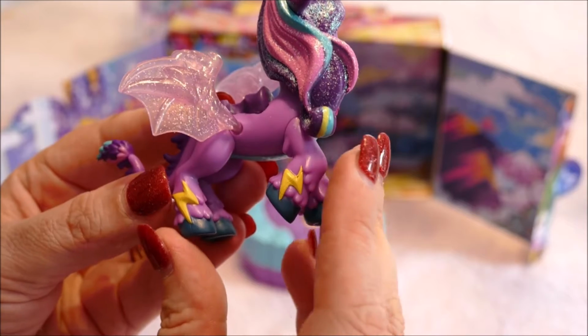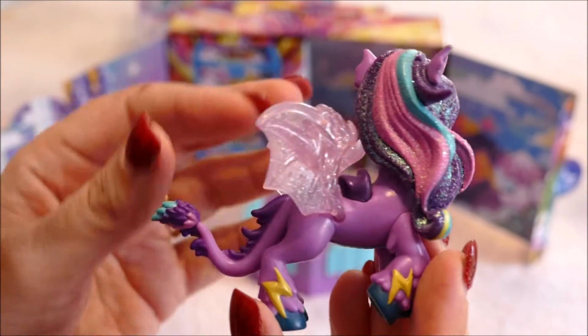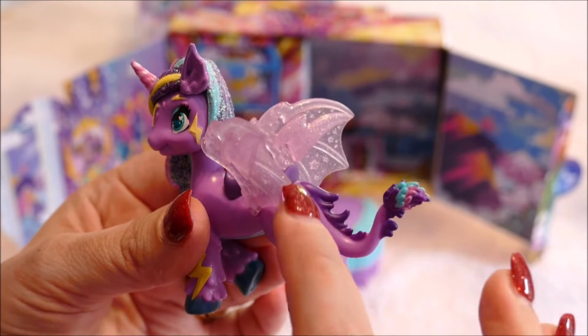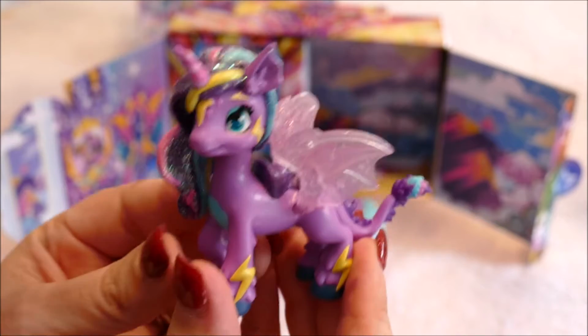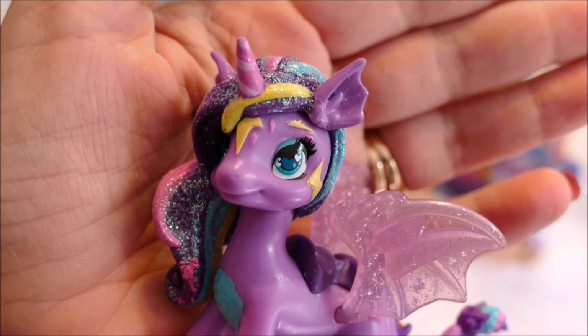We've got lightning bolts on the hooves. So I said we've got these movable translucent wings, and then we have this furry tail, which is more dragon-like than horse-like. The horse is just here, and this is like a long tail. This is like Twilight had a baby with Spike. Is that bad to say? But look at this face.